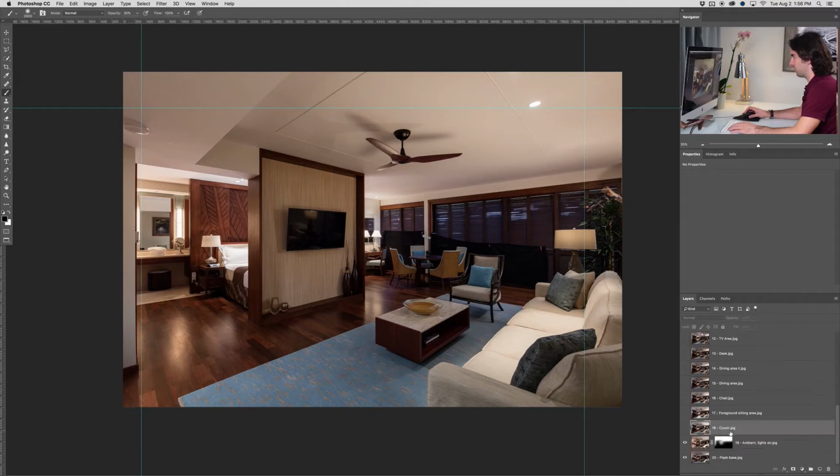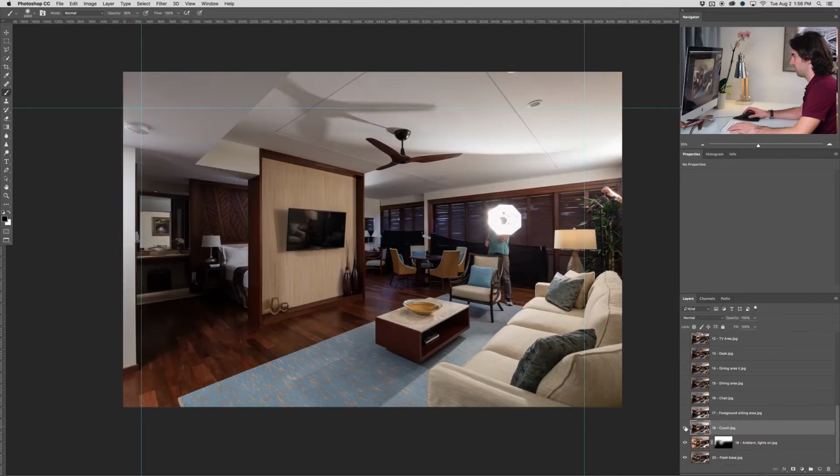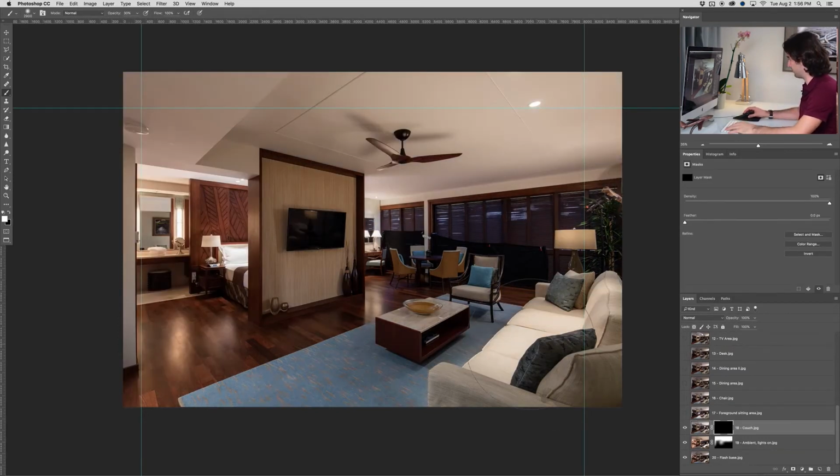All right, so now the first step here is going to be to begin adding our flash pops in. And you can see how the quality of light changes so much on that couch. So just as we've done in the last image, we're going to Alt-click to add a black layer mask, take a soft brush, opacity to your taste. I usually start at 30 or 40%, and just start painting in that flash lit couch over the ambient frame below.